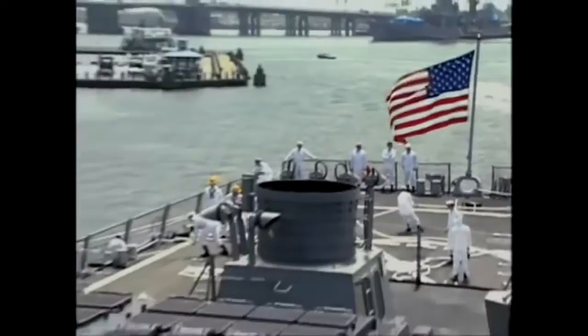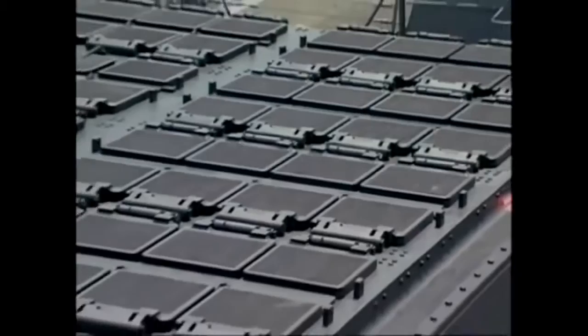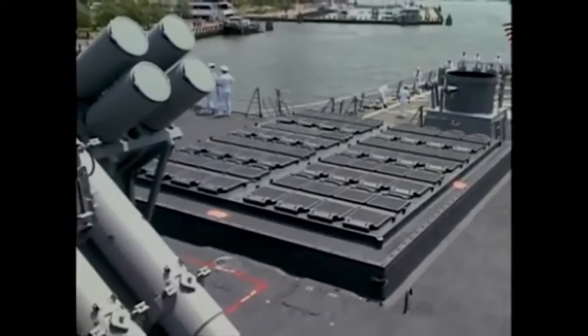The reason that the Arleigh Burke seems so barren of weapons is that they are hidden deep in the hull in the vertical launcher system. The vertical launchers consist of 2 launch cells, one in the bow and one in the stern, containing 90 missiles.